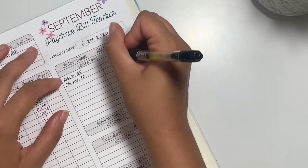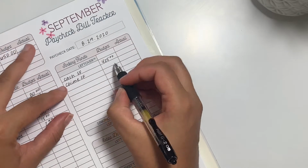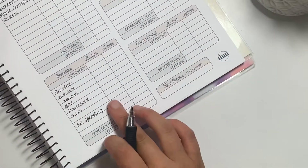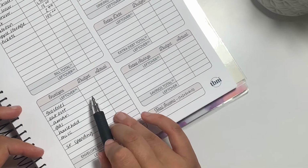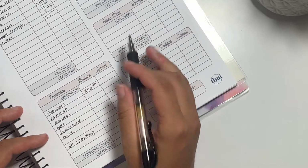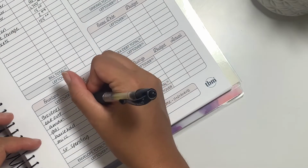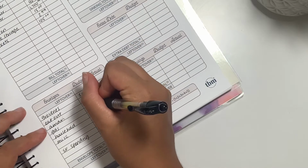So for cash, I'm budgeting $425. For Chime, I'm budgeting $148. Oh my gosh, I didn't even fill the numbers in over here. So for groceries, I'm budgeting $350. Mind you, this is for this paycheck. I know we spend a lot on food, but I think that also comes with where we live. For eating out, $100. For Amari, $70.